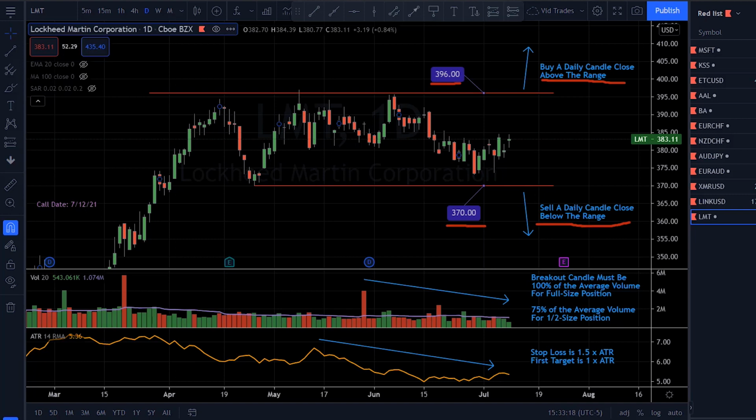Now, I'm not going to bore you with the whole trade management spiel again. Those details are the same on all my trades. If there is at least average volume, enter full size position. If there's only 75% of the average volume, enter a half size position. Otherwise, stand aside. Stop loss is 1.5 times the ATR.